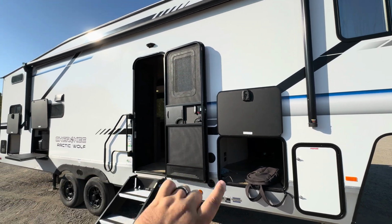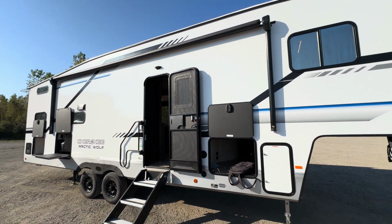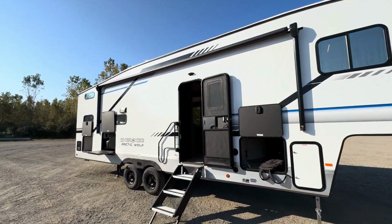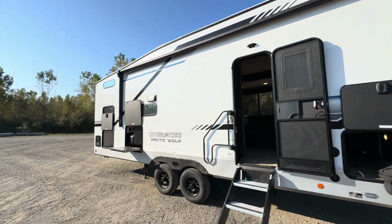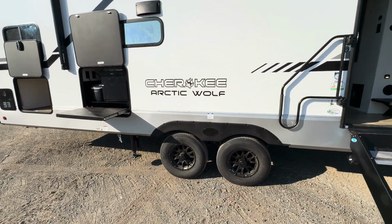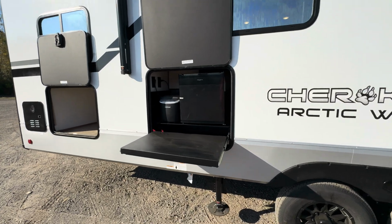You have a screen on your storm door, along with no slides over here on the camp side. So that way you can really utilize that full awning. So I'm a big fan of that. Just extra places where you can put out your picnic tables and create shade in general. Dual axle.